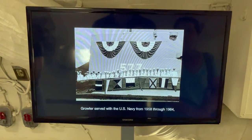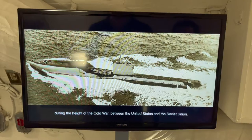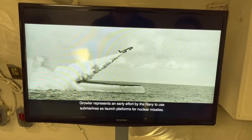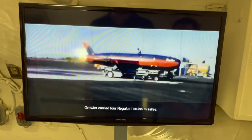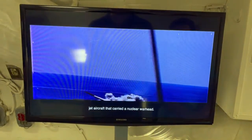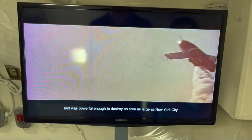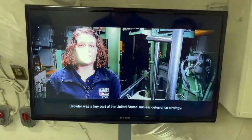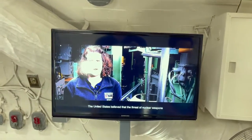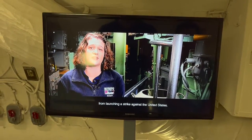Growler served with the U.S. Navy from 1958 through 1964 during the height of the Cold War between the United States and the Soviet Union. It was based in New York City. Growler was a key part of the United States nuclear deterrence strategy. The United States believed that the threat of nuclear weapons lurking offshore would deter the Soviet Union from launching a strike against the United States.